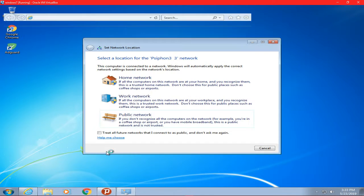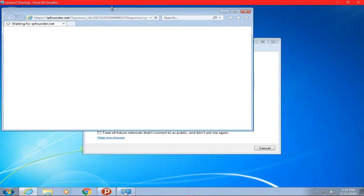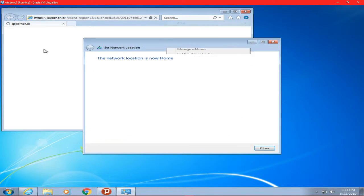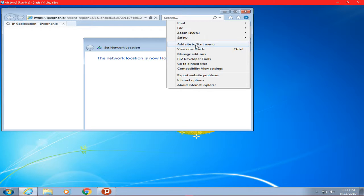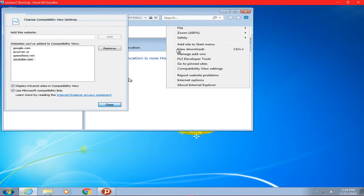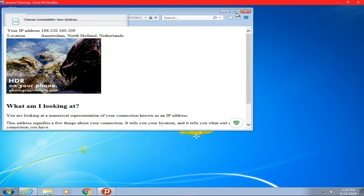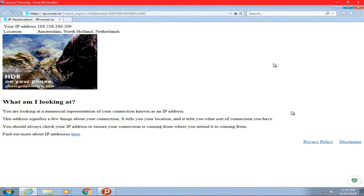Home Network. Okay, it's a little slow, but this is close. Compatibility view options. I have YouTube in here. Alright. Okay, that works. I'm surprised. Oh, yeah, I forgot. I'm connected to AT&T. I'm using AT&T for this. At least I'm using a VPN, right?